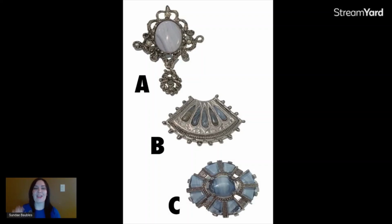Quiz time. So here we have it. A, B, or C. Which do you think is the true antique Victorian Scottish brooch? I'll give you all a moment and then I will reveal what they are. And thank you for playing along. All right. I am going to take down this. Feel free to get that answer in. I know there's a little bit of a lag. I'm learning that because I can still see what I've got posted up, as well as some of the comments rolling in. We'll take a look at them together one at a time.